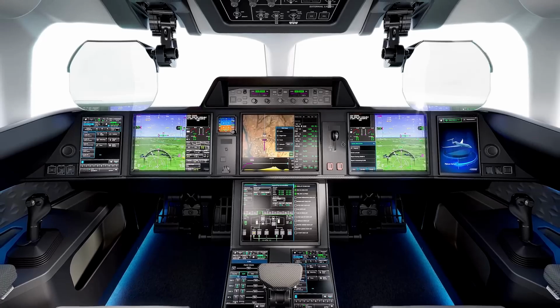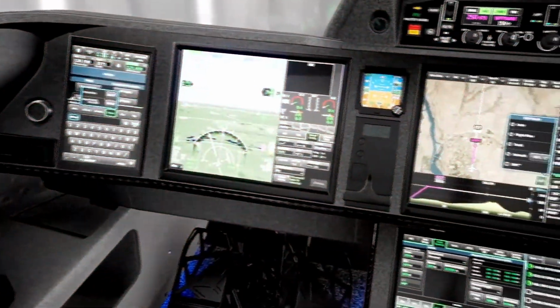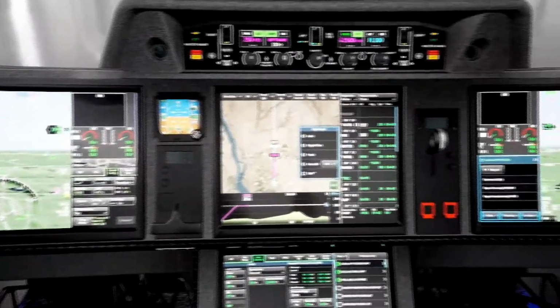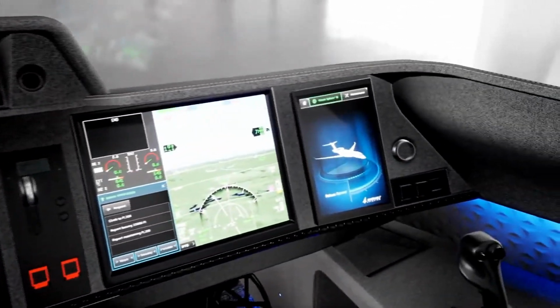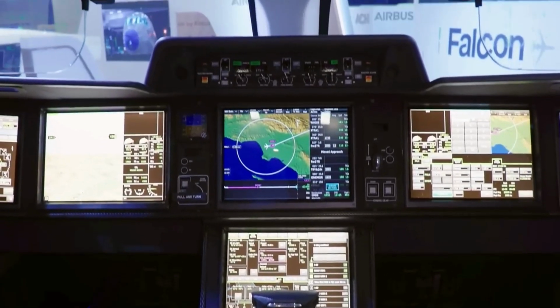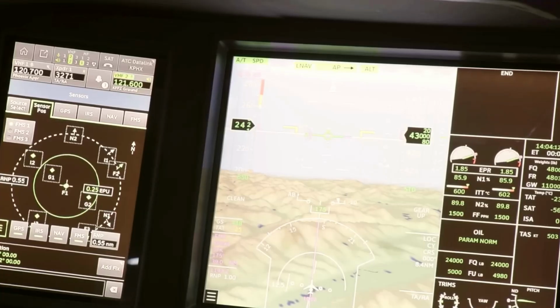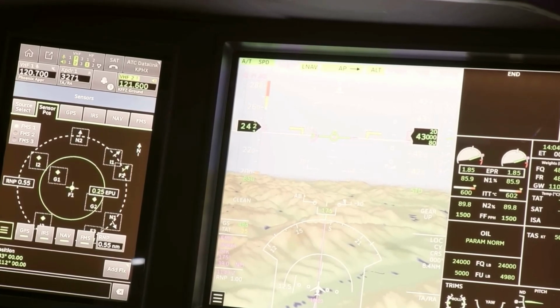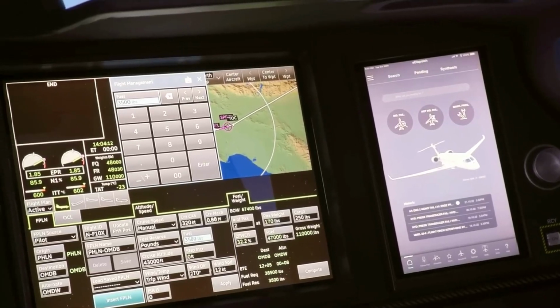The variety of screens is one of the most noticeable features. Falcon planes always have 4 big screens in the cockpit. These are joined by 4 smaller touchscreens that can be used in any way. You can use these screens in 2 different ways, by touching them or by using the new cursor control device, which works like a touchpad. This is especially helpful when there is a lot of noise, which can make touchscreens less useful.